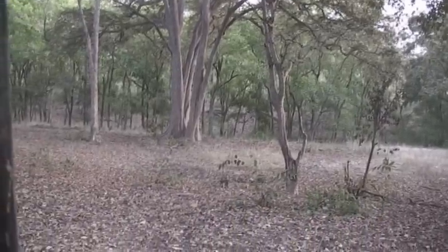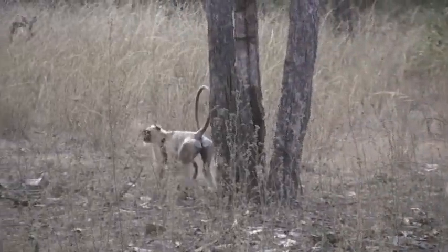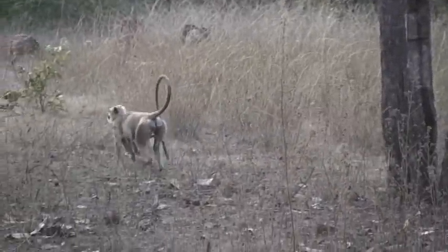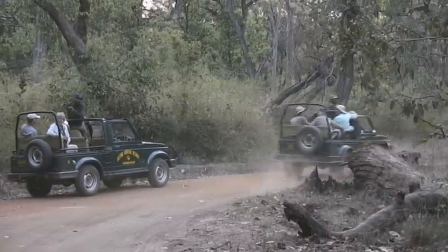And as I waited, a gray langur behind me provided some entertainment. This one wasn't sticking around to see what would come out of those woods. And unfortunately, we couldn't either, as jeeps were coming up, and it was time to leave the park.